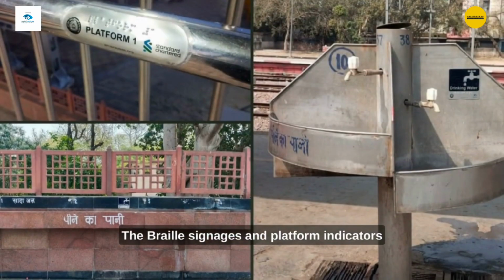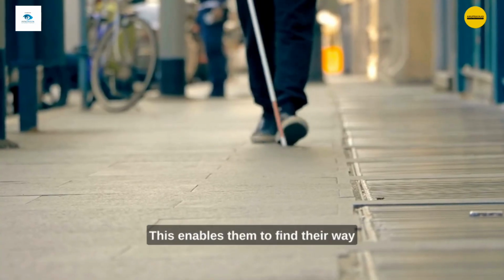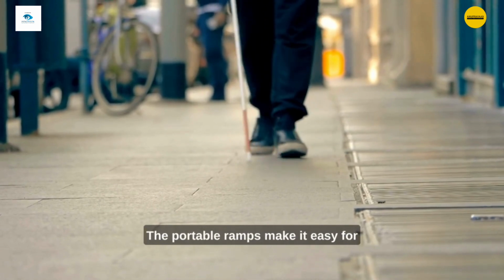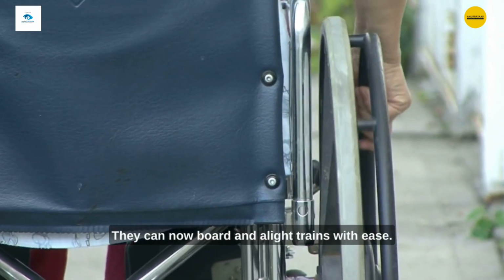The Braille signages and platform indicators at the station provide essential information in Braille for visually impaired people. This enables them to find their way around the station without any assistance. The portable ramps make it easy for wheelchair users to access the station. They can now board and alight trains with ease.